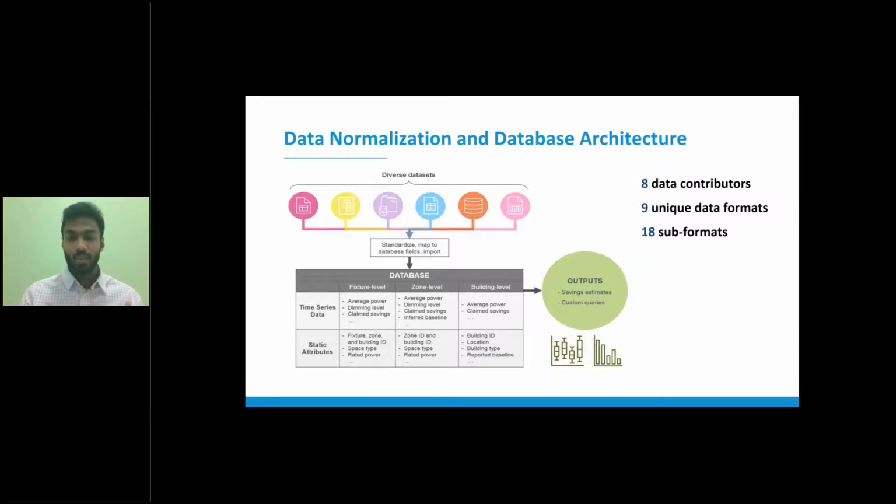And using this, we developed an inferred baseline and calculated the savings estimates against this baseline. So for each of the data formats, we developed a script to extract the time series data from whichever format they were in and converted it to a standardized form and then loaded it to our system to calculate the savings. Next slide, please.